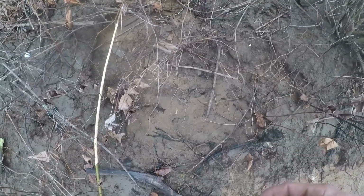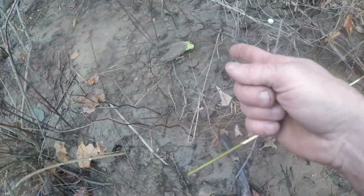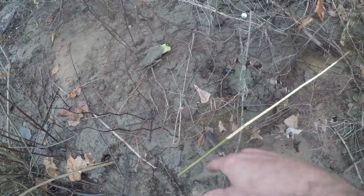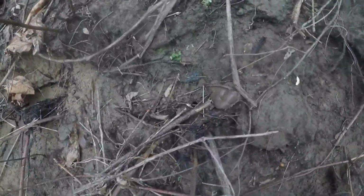I got all worked up. I took my glove off to pick this up a few minutes ago. Had trouble with my GoPro, and there's my glove over there. It was laying the other way under some stuff, and I couldn't find it. I've been flipping out, thought I lost my glove, but man, folks, this was worth it.